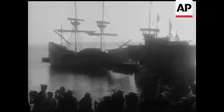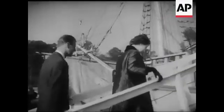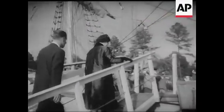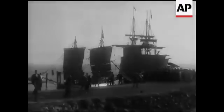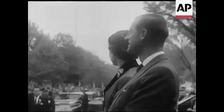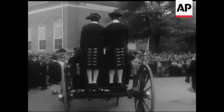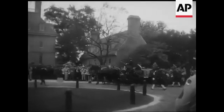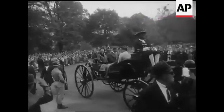From the stockade, down to the James River, where there's another replica to be inspected, the good ship Susan Constant, one of the vessels that brought the settlers across the Atlantic to Virginia. After Jamestown, a tour in an old-time carriage and pair of the town that succeeded it as capital of Virginia, the town of Williamsburg. It was obvious that the Queen and the Prince were thoroughly enjoying it all.